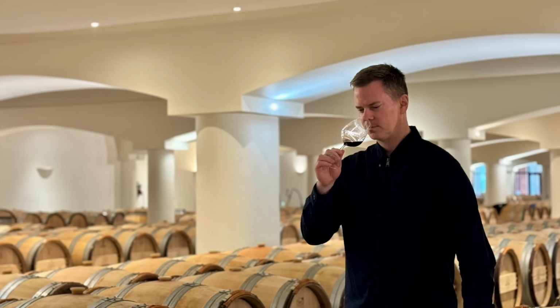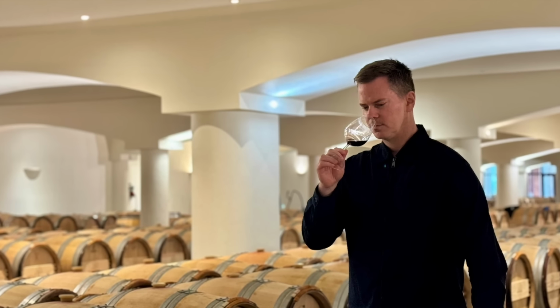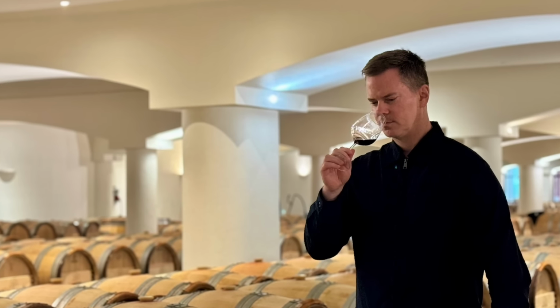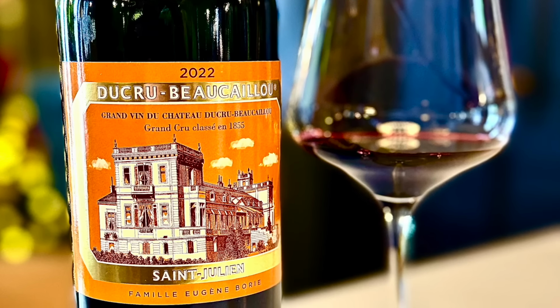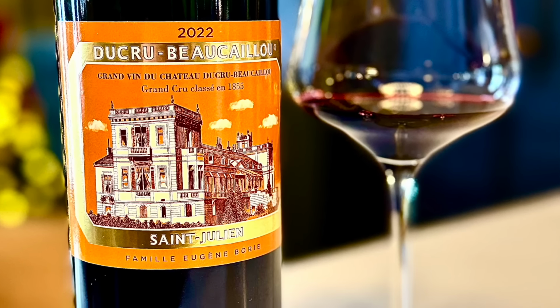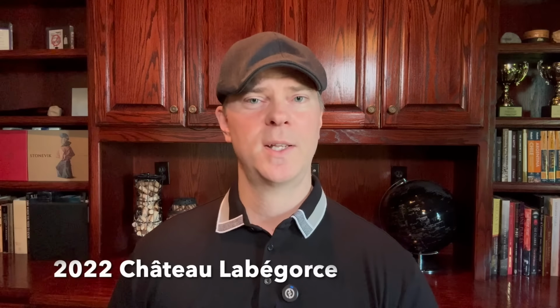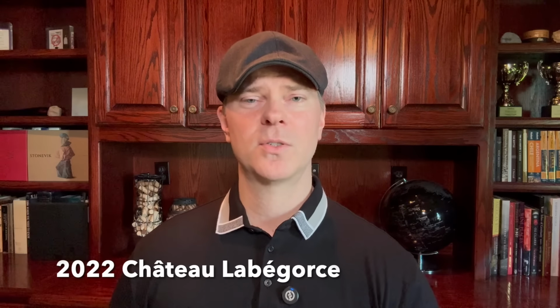2022 Bordeaux is shaping up to be an absolutely phenomenal vintage. In fact, I was in Bordeaux a couple months ago, and even extremely inexpensive wines were quite impressive and enjoyable. 2022 Bordeaux is rolling out onto store shelves now, so I highly recommend that you stock up on this tremendous vintage, and if there's any producers that you enjoy, that you add them to your collection. But one that caught my eye this past week was the 2022 Chateau Labegorce.